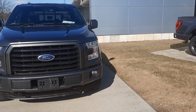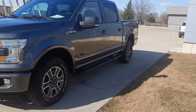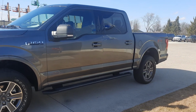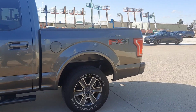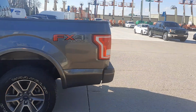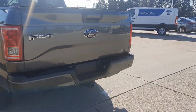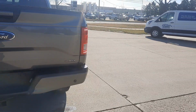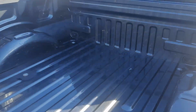Going to take you on a quick walk around of this 2016 Ford F-150 XLT. This one does have running boards. It is four-wheel drive. We've got rear park assist, tow package. So look inside the bed.